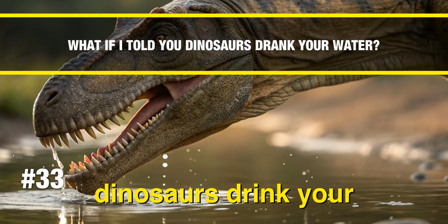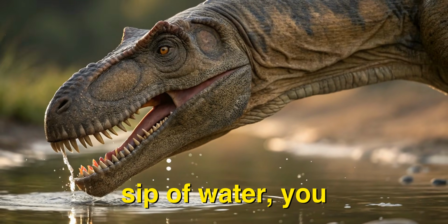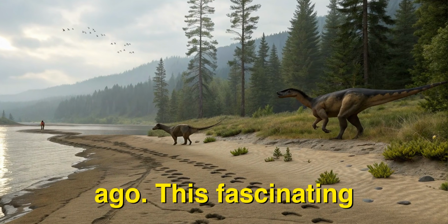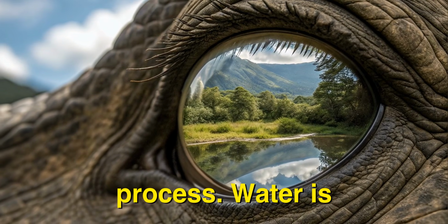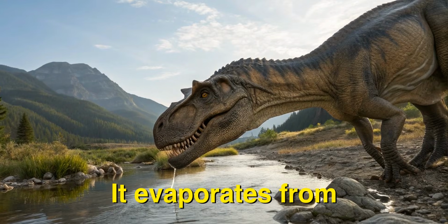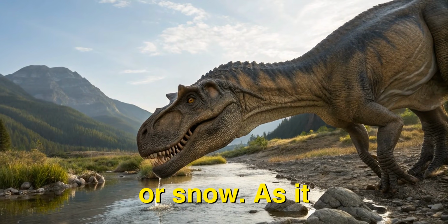What if I told you dinosaurs drank your water? It's true, every time you take a sip of water, you might be drinking molecules that have traveled through the bodies of dinosaurs millions of years ago. This fascinating fact highlights Earth's incredible water recycling process. Water is constantly moving through the environment in a cycle called the hydrological cycle. It evaporates from oceans and rivers, forms clouds, and then returns as rain or snow.